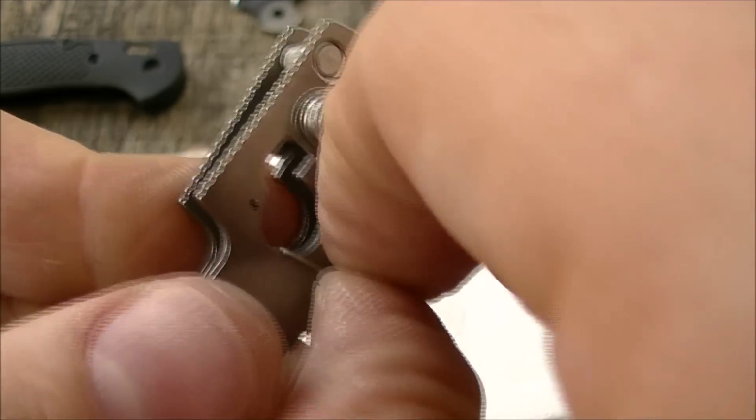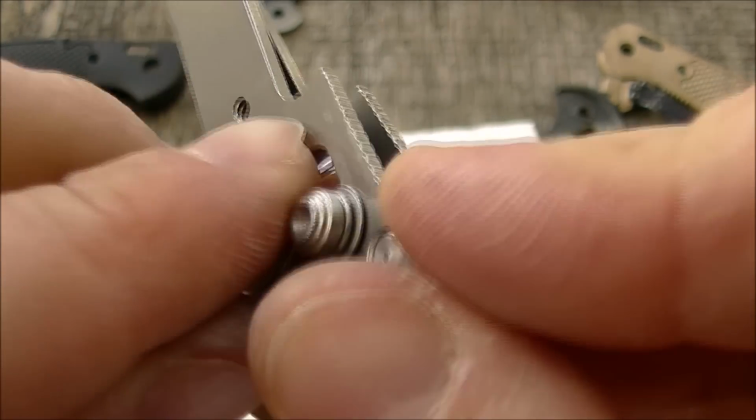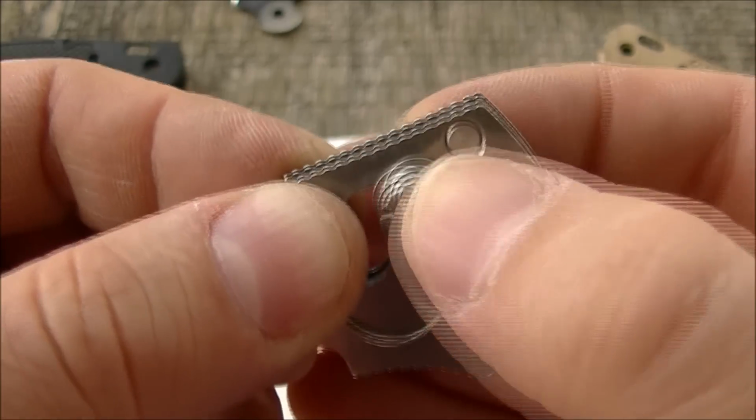This video might be a good reference if you ever have to replace your springs here. Benchmade will send them out to you, I believe. At least they used to. So now we've got our bar here. Our axis lock works. Feels nice and smooth.